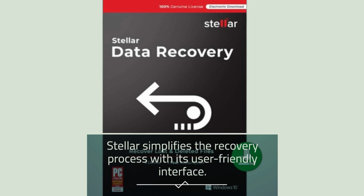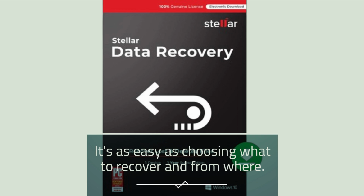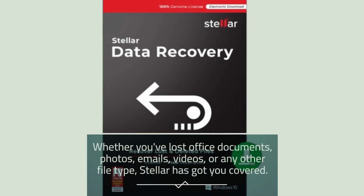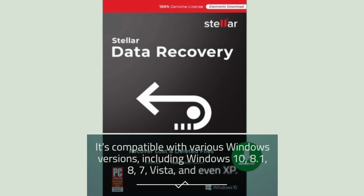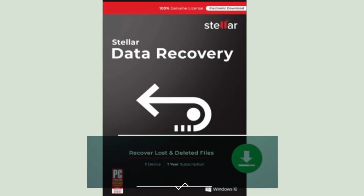Stellar simplifies the recovery process with its user-friendly interface. It's as easy as choosing what to recover and from where. Whether you've lost office documents, photos, emails, videos, or any other file type, Stellar has got you covered. It's compatible with various Windows versions, including Windows 10, 8.1, 8, 7, Vista, and even XP.